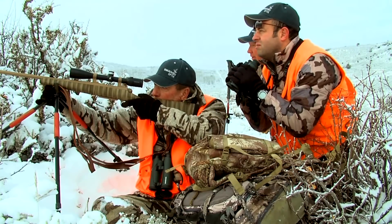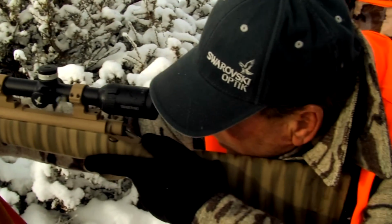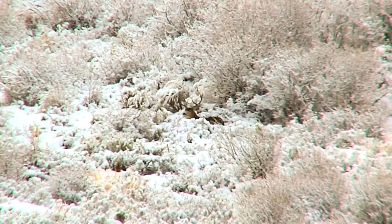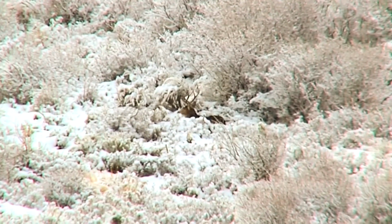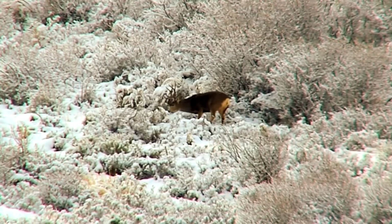As soon as he gets up, whenever you're comfortable. And the does above him that he was with started to move around, started to move across the ridge. With this being the rut and all, we just figured that this deer was gonna get up and follow those does. And sure enough, as soon as he looked up the hill and saw those does moving, he got up out of his bed and turns sideways for me, scratches his ear, and the rest is history.